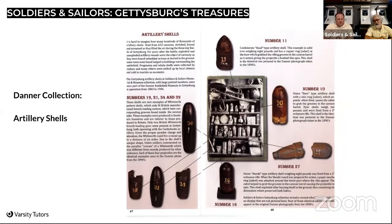They weren't... they were in use at Gettysburg. They didn't turn the tide of battle, but they were in use and in play. And we found by looking at our shells, maybe we could look at the next slide.